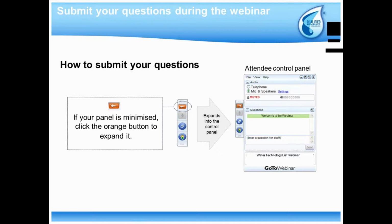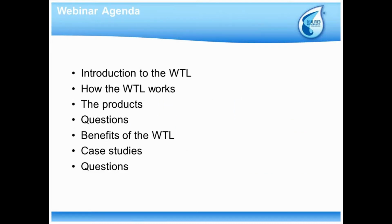So the aim of today is really to provide you with an overview of the Water Technology List, including how it works, the types of products that we currently have available, as well as giving you an understanding of the benefits to you as a manufacturer, including the support that we can provide you directly. We'll then go on to share some success stories in the form of case studies, which will provide you with some real-life examples of how manufacturers have used the WTL to improve their standing. As I mentioned, we'll look to have a Q&A session around the halfway mark, and again at the end of the presentation as well.